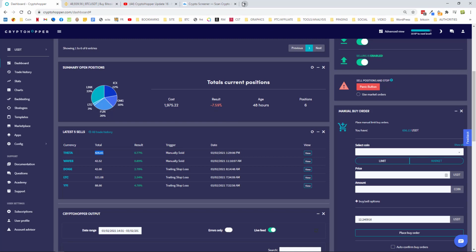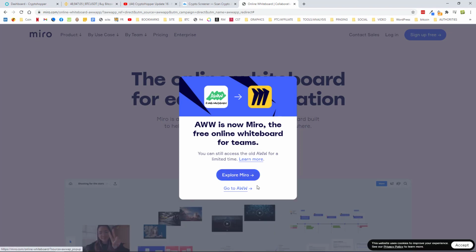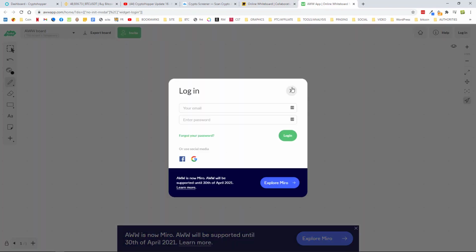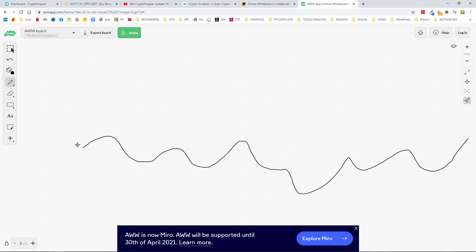And what I do is I handle each bag. Let's say Bitcoin's doing this. All right, that's the Bitcoin price. And the altcoins there will follow it loosely, okay?